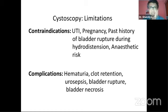Finally, there are certain limitations of cystoscopy, as we know that it is contraindicated in UTI, pregnancy, past history of perforation of the bladder with hydrodistension, and if the patient is of high anesthetic risk. There are certain complications like hematuria, clot retention, urosepsis, bladder rupture, and bladder necrosis, which is a very rare entity.